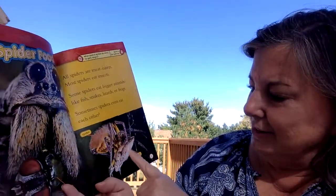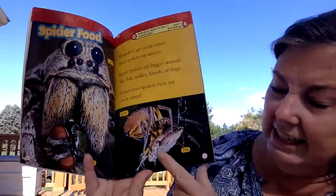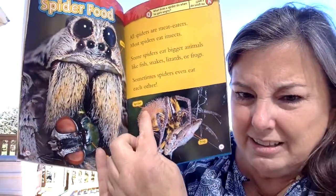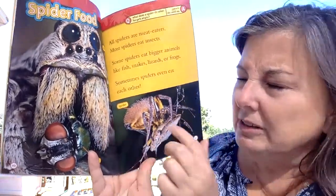Now here's a very big spider and it is eating a frog. Look, it says frog. Up here's another little riddle. Ready? What does a spider do when he gets angry? Do you know? He goes up a wall. Ha ha ha.